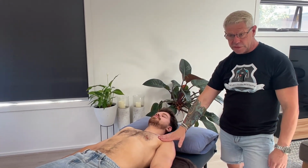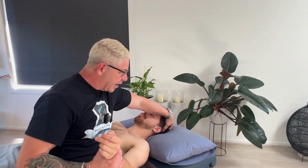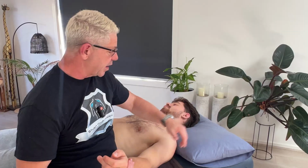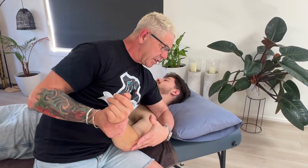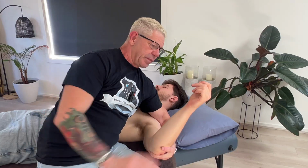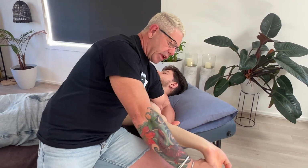So we're going to do the median nerve first. So how we do that is clients lying on their back, they need to put their head into lateral flexion. Okay, so it's really important that they stay there. We come over the top with our elbow and we're going to depress the shoulder down. And then I'm going to take the arm up to about 90 degrees shoulder abduction, a little bit of external rotation, wrist extension, and then we wind them out from there.